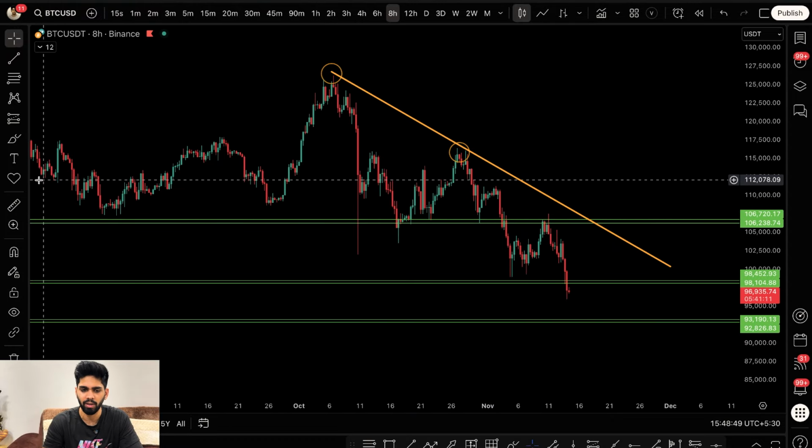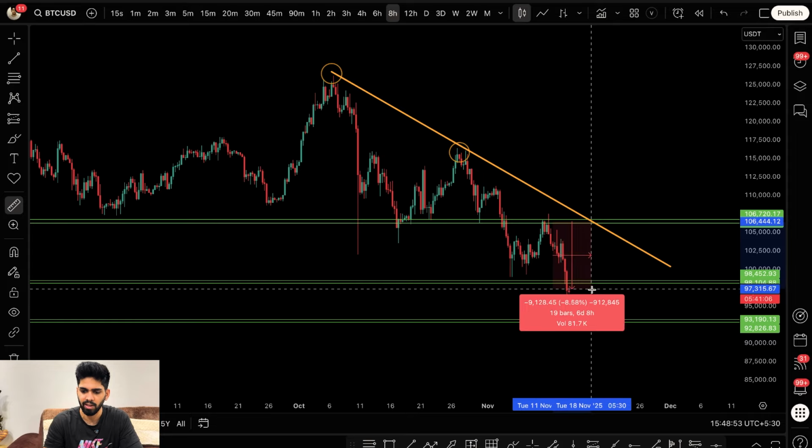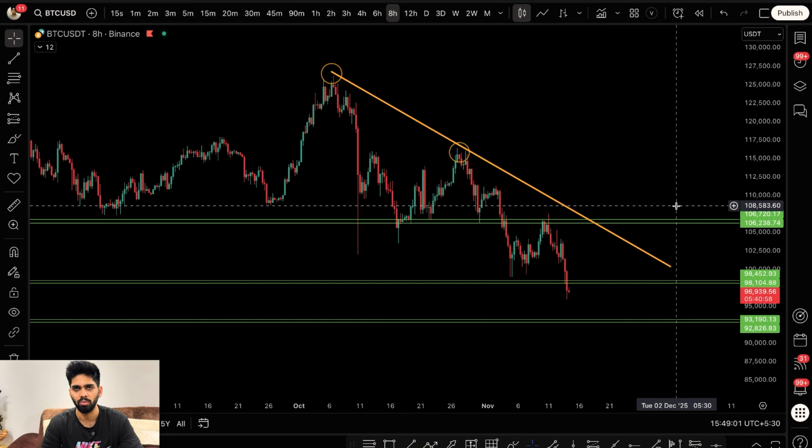Now, where is the price at the moment? The price is sitting sub 100k, and since then, that was the local top at 106k. The price has gone down around 9%, and I was on 5x leverage. So I am making money while the markets are going down, and you can make money too when the markets are going down. You can actually make money by looking at the markets from both the directions, and that's what we do in this channel, right?